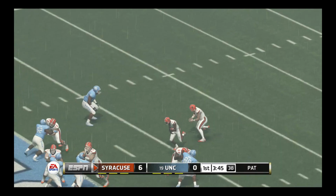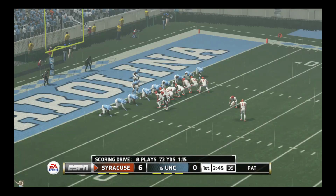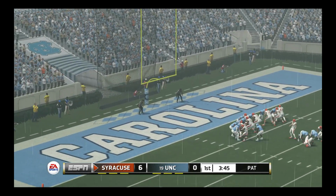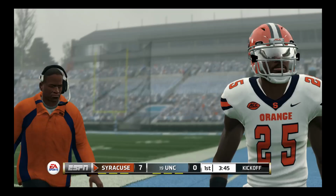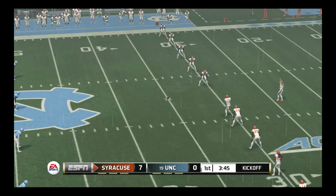That was a very good all-around effort. The running, the blocking, the entire package. A well-deserved score. He splits the uprights with the extra point. An 8-play, 75-yard drive. And the result, 7 points.